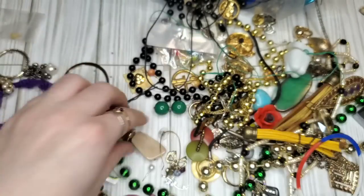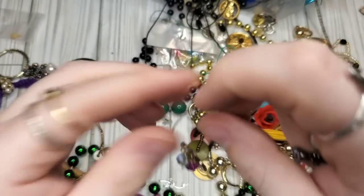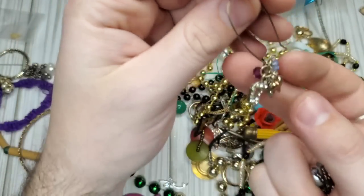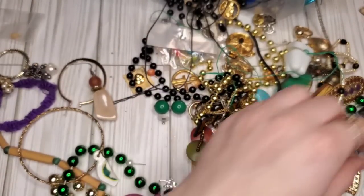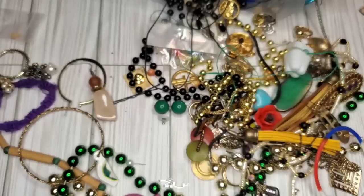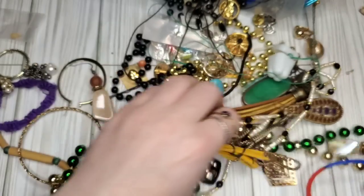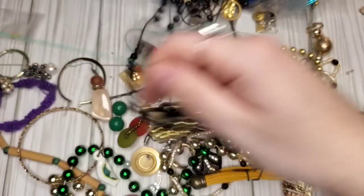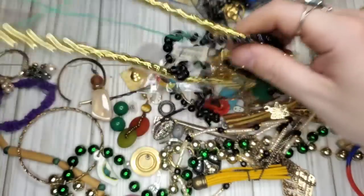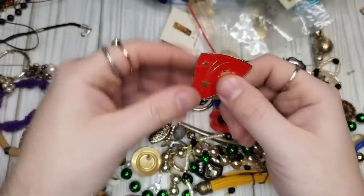Okay, we have another little earring. Little earring. Oh, this matches. This is Betsey Johnson, and this matches the necklace we got in the other jar. So I hope we get the match to this because this is a Betsey Johnson earring. Put that there. We have a Department of Justice enamel pin. Oh, we already showed that. These are just beads. This was the thing I showed earlier. Oh, I got the other one of this.